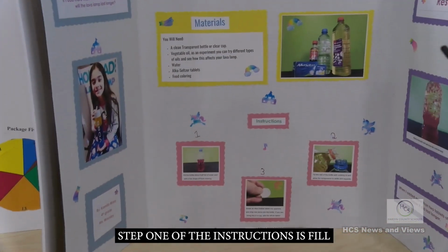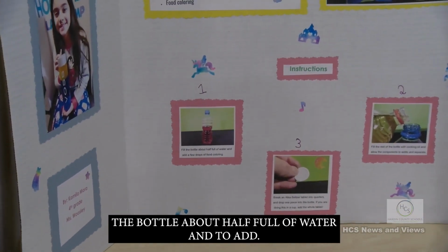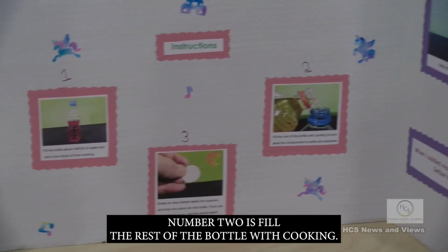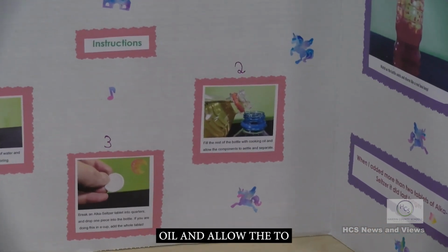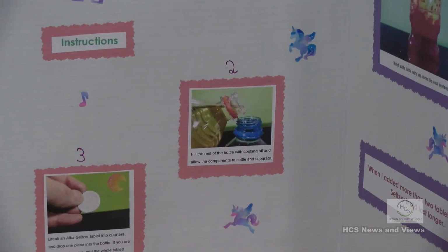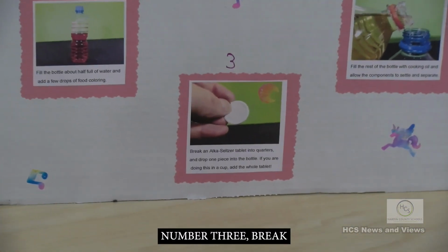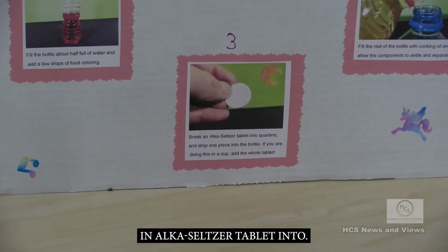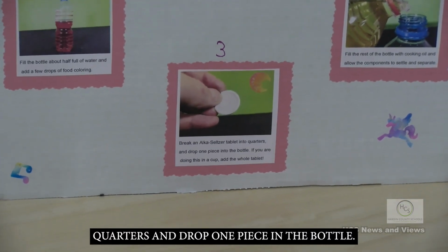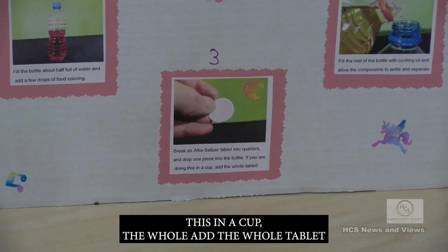So step 1 of instructions is fill the bottle about half full of water and add a few drops of food coloring. Number 2 is fill the rest of the bottle with cooking oil and allow the oil to settle and separate. Number 3, break an Alka-Seltzer tablet into quarters and drop one piece in the bottle. If you are doing this in a cup, add the whole tablet.